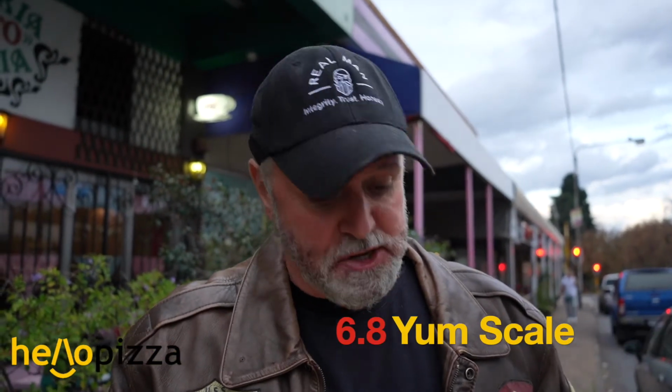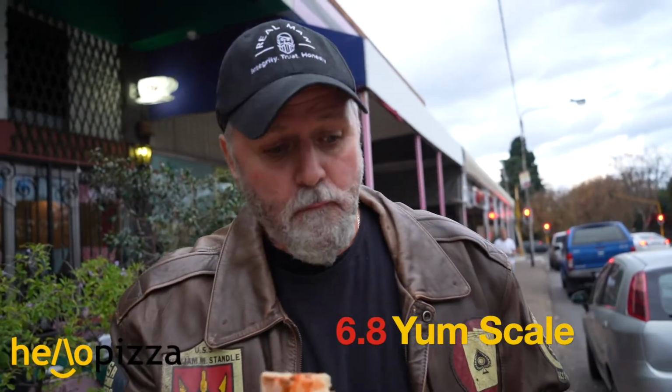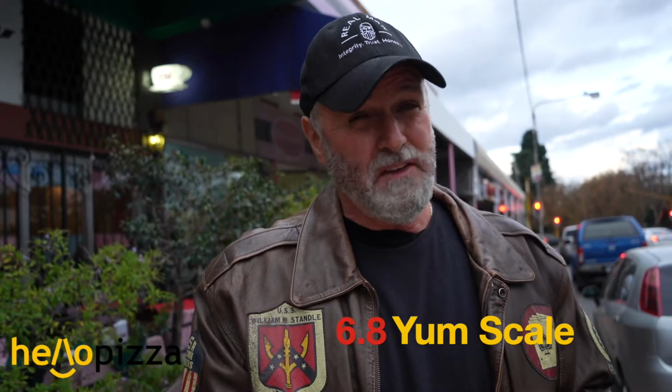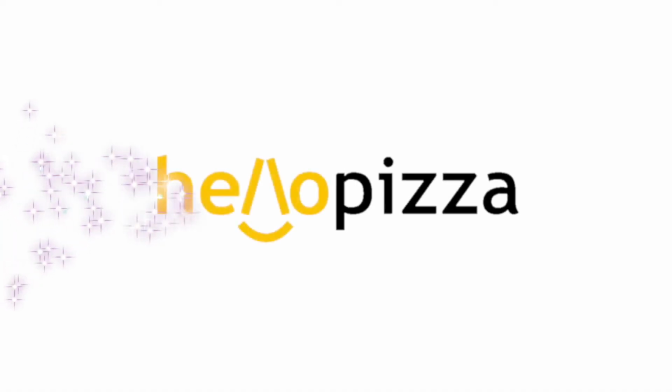The reason I know is because I'm going for my third piece. This is a solid 6.8. 6.8 pizza. Renato's Greenside. 84 bucks. Hello, pizza. Hello.